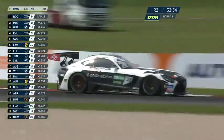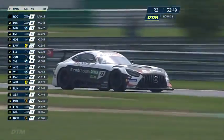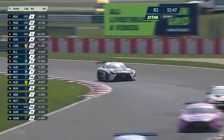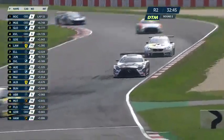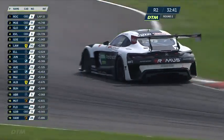They've got to make their pit stops. They're about 25, 26 seconds ahead, which is not enough. It needs to be more like 40 seconds, 45 seconds ahead, because of this long, long run down the pit lane that you have here at the Lausitzring.